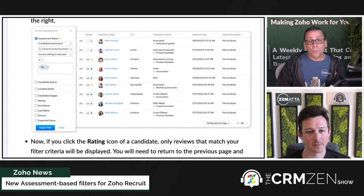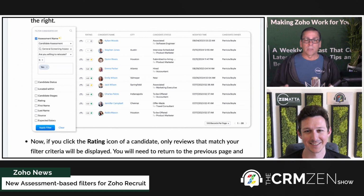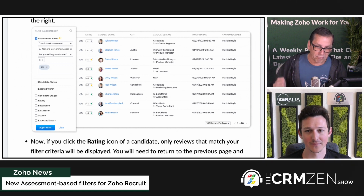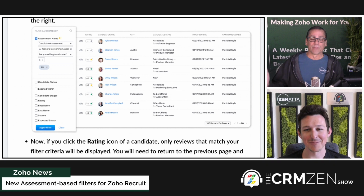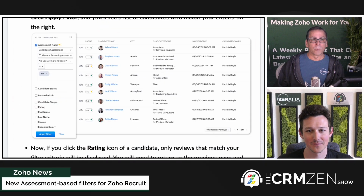Yes, and you do need this because people absolutely just ignore some of the requirements on a job posting all the way around. One of ours is that you need to be in the Americas, so we're all in the same time zone, and people don't care. It just doesn't matter. They apply from everywhere. So nice job on Zoho Recruit.